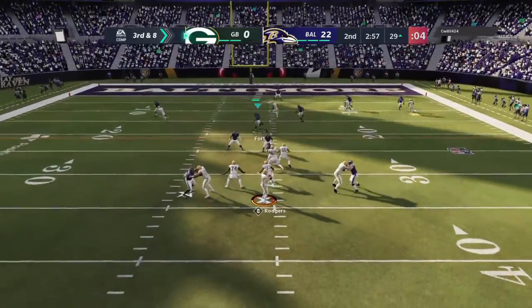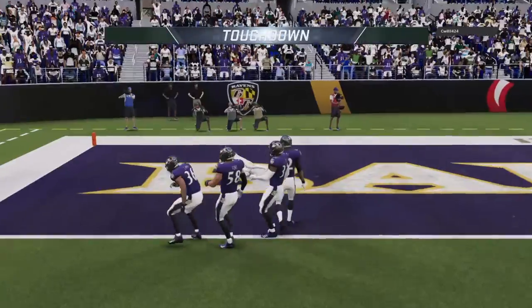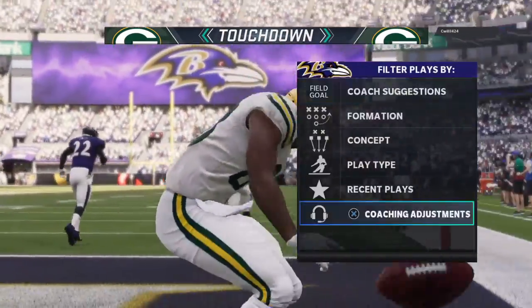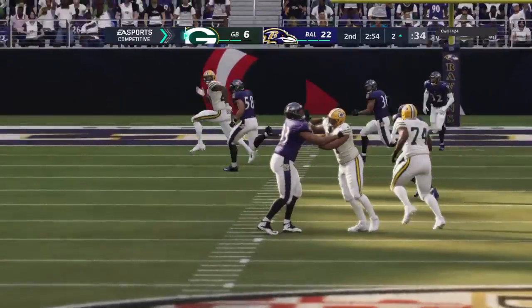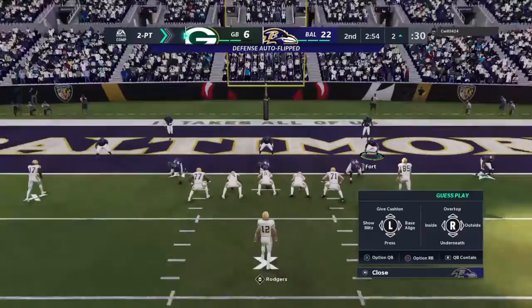Play action. Now it's Rodgers. He's got his man, Valdez-Scantling, and he will get this into the end zone. Touchdown, Green Bay. Marquez Valdez-Scantling, 29 yards. And the Packers make some inroads here on that deficit.